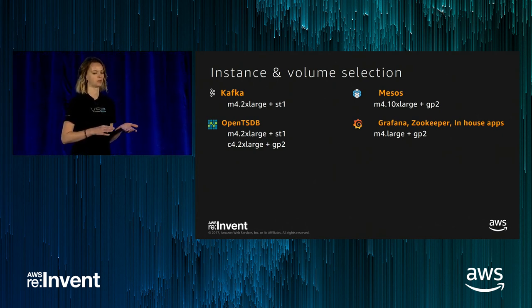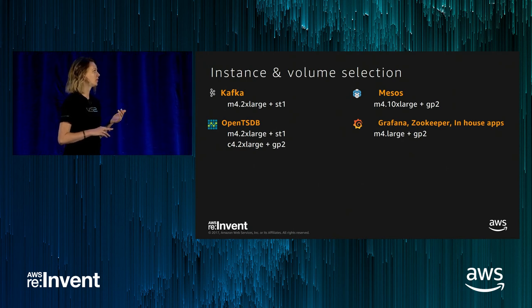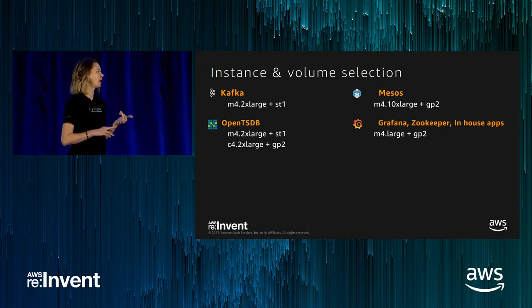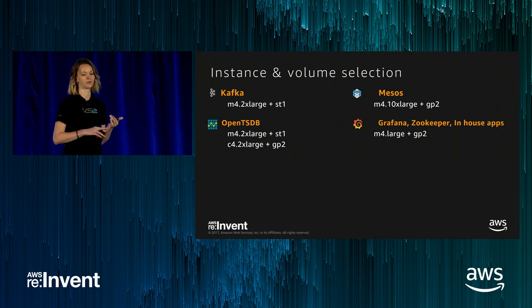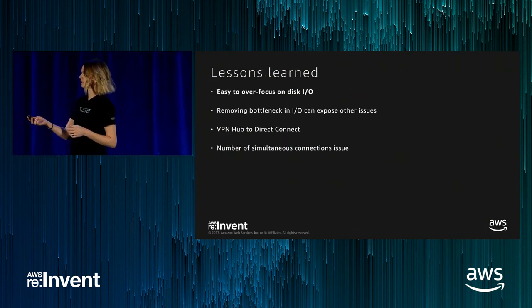And then we have multiple in-house applications, as well as Grafana and Zookeeper. Those really don't need a lot of memory, so we scaled them for large, which works really well for us. We use GP2 since most of these applications utilize the random I/O type of pattern operations. So I'm going to pass it back to Daniel for some lessons.